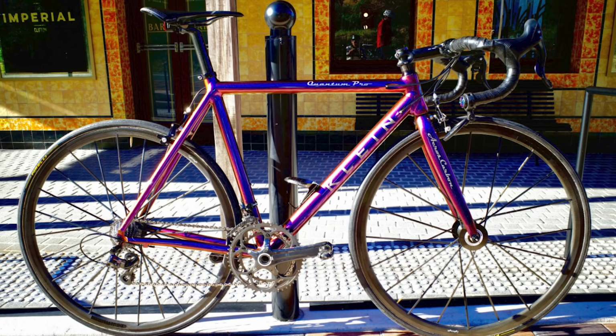Anyway, into the Bike Vault. We'll make it a quick fast special. I know how much you love that. Starting with Klein 2001. So this is a Klein Quantum Pro.